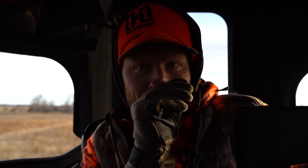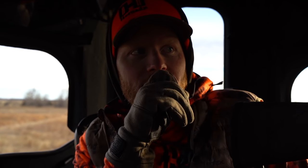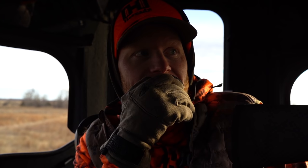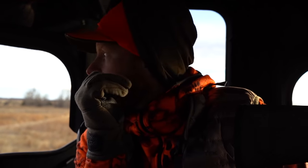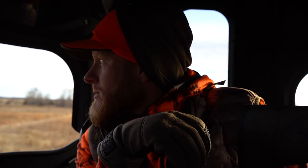Pretty sure I shouldn't have passed that buck now. Saw a couple other bucks, and this buck's quite a bit bigger than anything else. We saw him chasing on the other side, but oh well. What do you do? Maybe a bigger one will come by. Maybe we won't see another one.